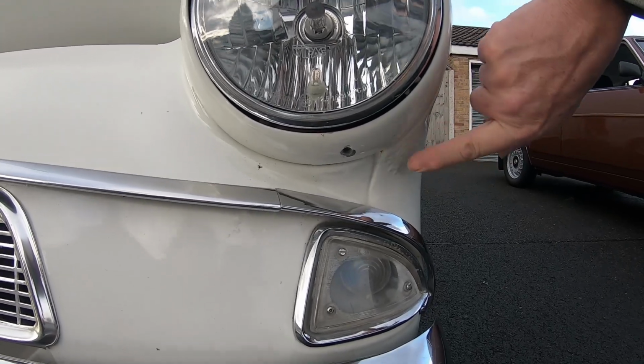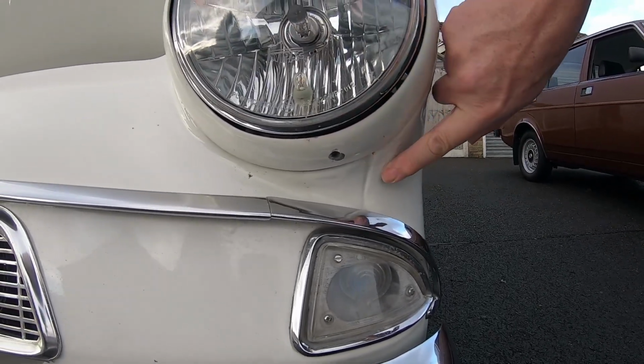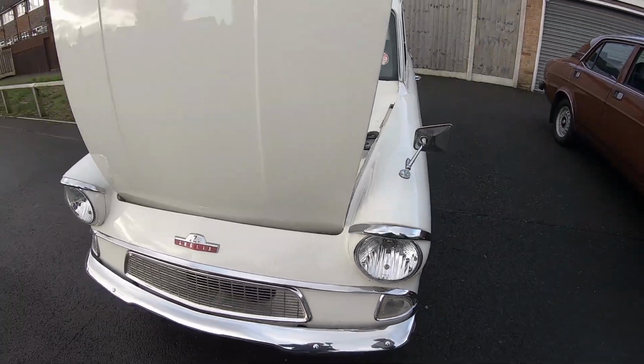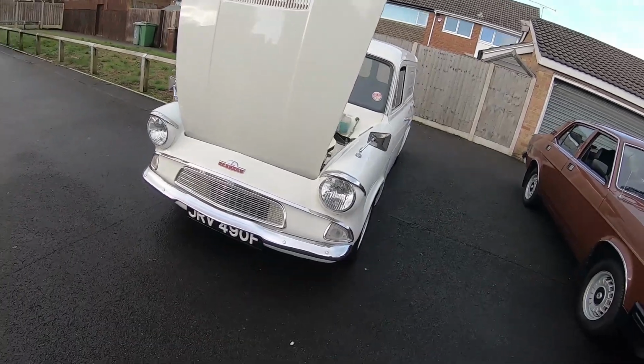It'll come in time. But Manny did loads of little bits and pieces on this. Well, there's always something to do, isn't there? That's the idea of them. It'll never be finished, as you say.